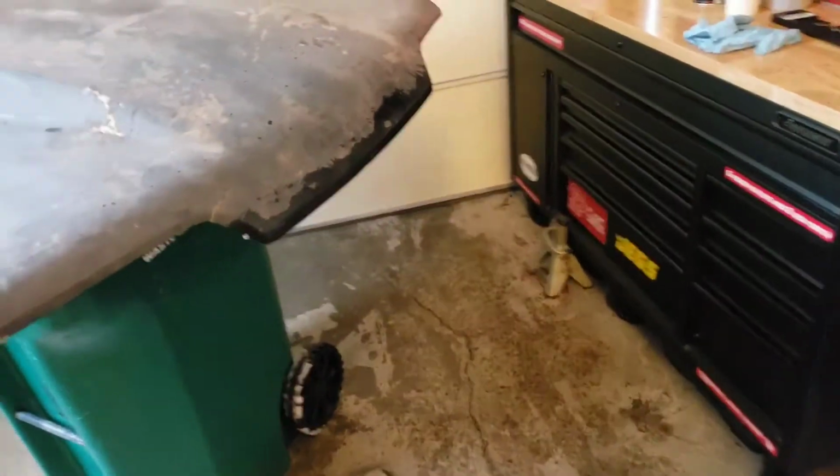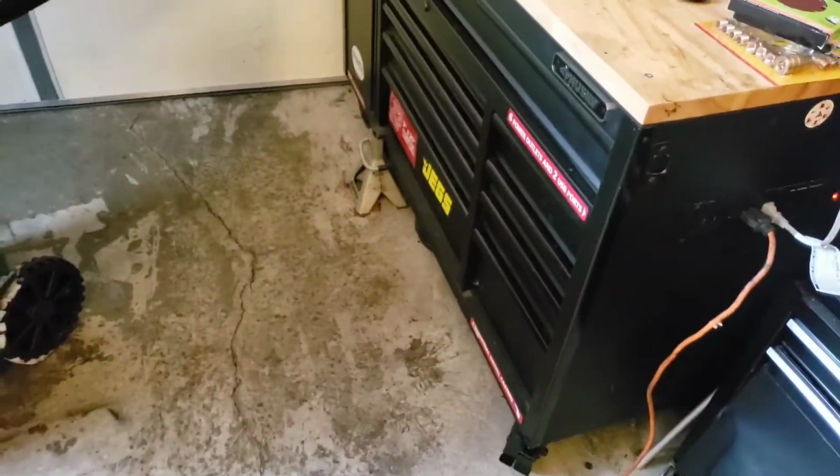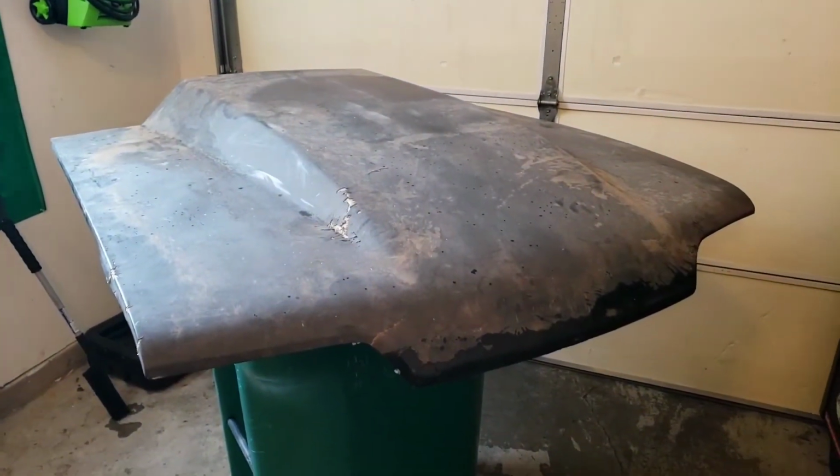But first things first, we gotta clean up this garage because after I got done with that clutch last night, it was like 11 o'clock and I kind of said screw it. So we're going to go ahead and clean this place up, get rid of all this stuff, get a nice clean working environment, and then we'll get started. Alright guys, shop's cleanish.